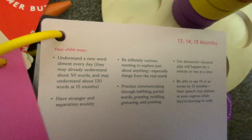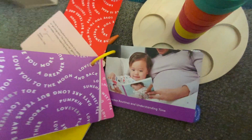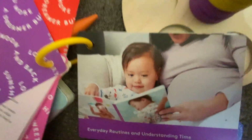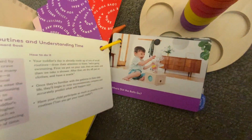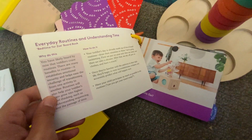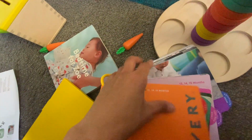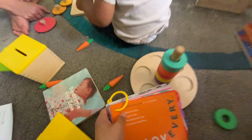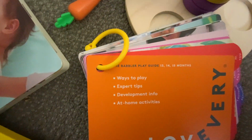Yung mga developmental things that this age can see. Everyday routines and understanding time. That's why meron tayong bedtime for Sui. Okay. There you go. So, this is the play guide. So, Mama, if you don't know how to play these toys in front of you, we got a play guide.